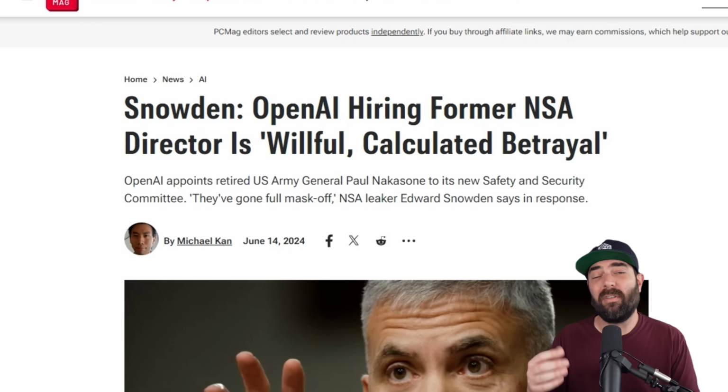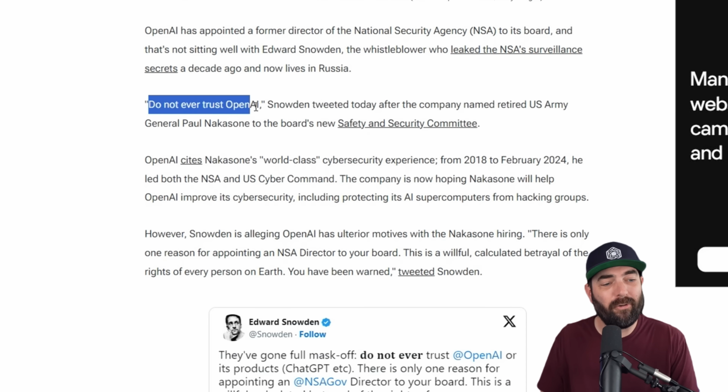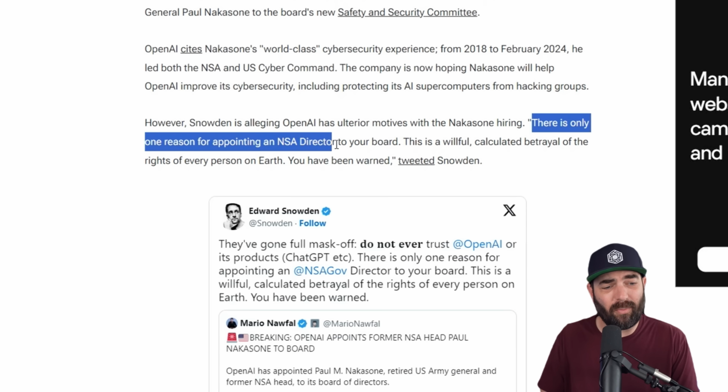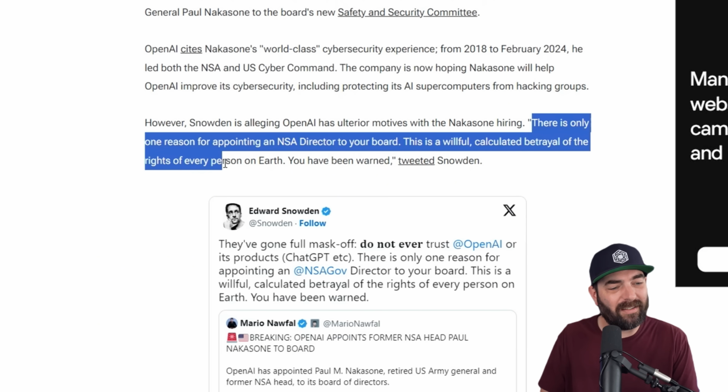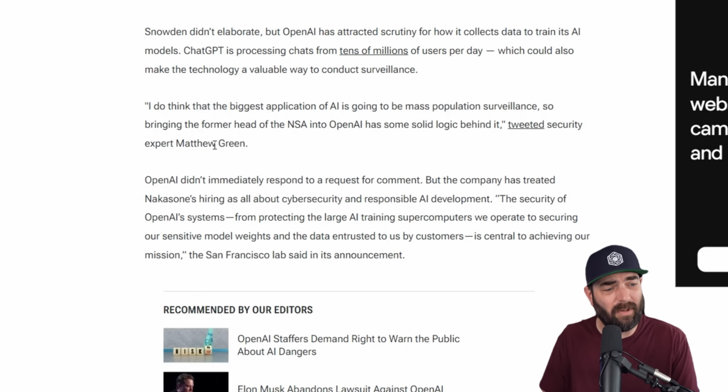And of course, Edward Snowden, who got in a lot of trouble for exposing the fact that the NSA was spying on us, had some words about this. He said, "Do not ever trust OpenAI. There is only one reason for appointing an NSA director to your board. This is a willful, calculated betrayal of the rights of every person on Earth. You have been warned." Another security expert named Matthew Green went to X to say, "I do think that the biggest application of AI is going to be mass population surveillance."